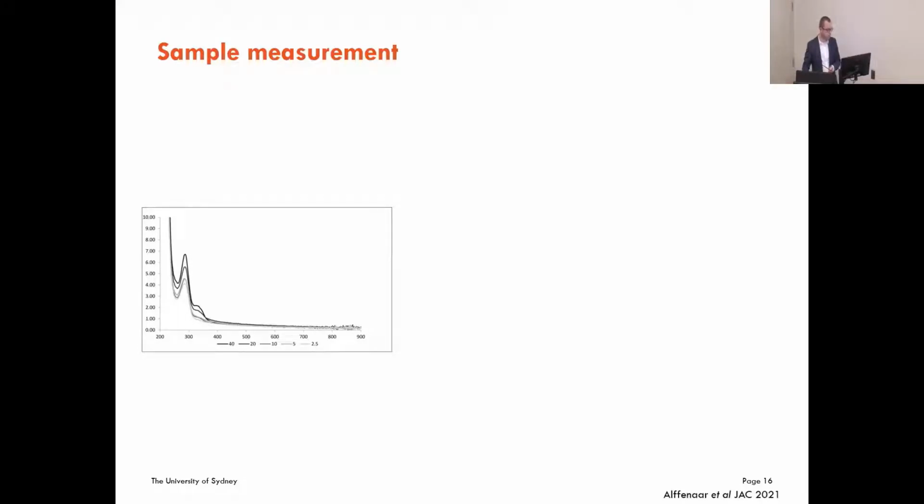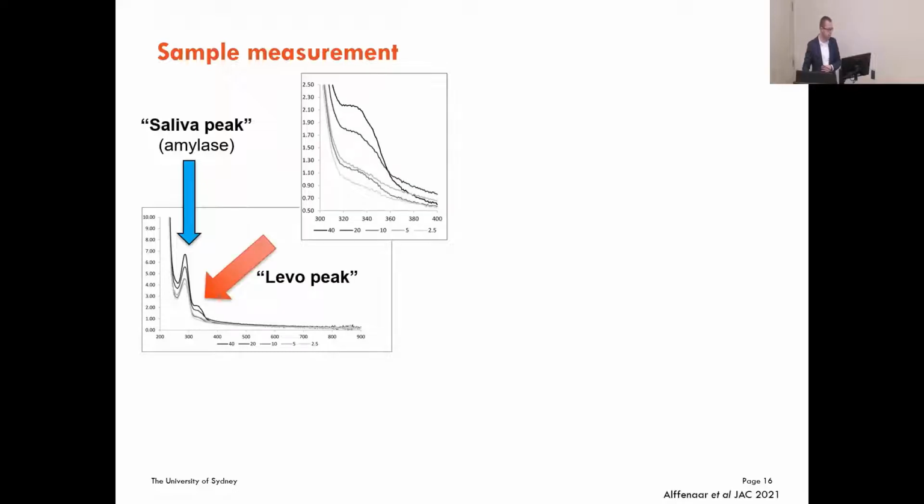So when we're looking at sample measurements, I will now talk you through this example of levofloxacin. You can see here on the first graph different concentrations from 40 milligrams per liter, 20, 10, 5, and 2.5. You see the different shades of gray. But the biggest peak in this spectrum is caused by amylase in saliva. So that is actually something you should be careful about. And this was actually the levofloxacin peak.